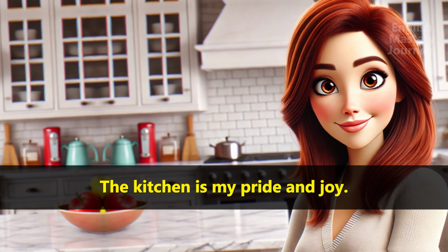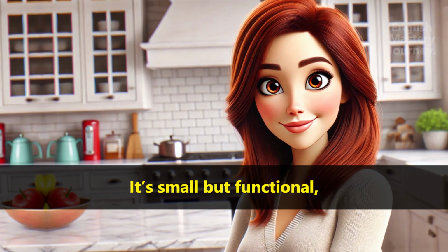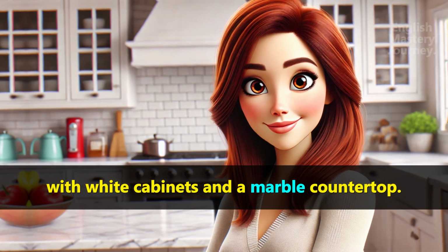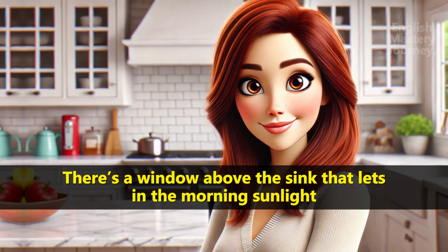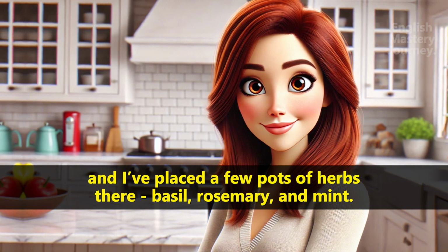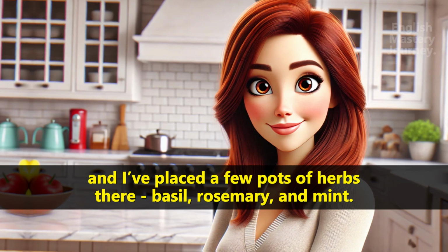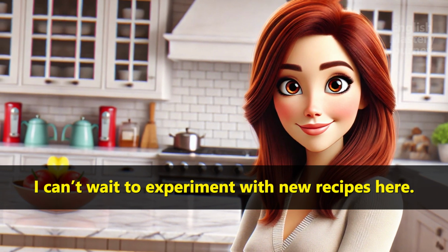The kitchen is my pride and joy. It's small but functional with white cabinets and a marble countertop. There's a window above the sink that lets in the morning sunlight. And I've placed a few pots of herbs there: basil, rosemary, and mint. I can't wait to experiment with new recipes here.